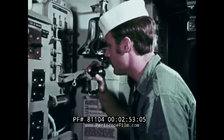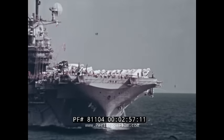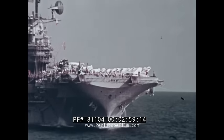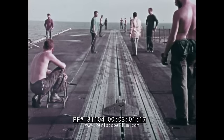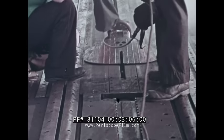Flight quarters, all personnel concerned, man your flight quarters stations. The sound of flight quarters signals the beginning of 12 hours of flight operations.